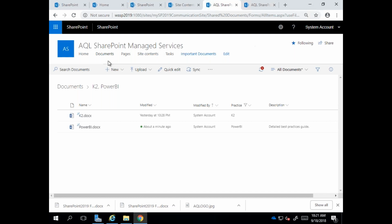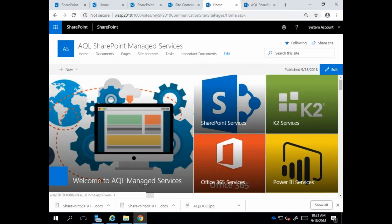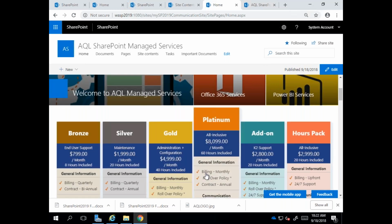the managed services site. This is an AQL SharePoint managed services site that we have developed, and this is a communication site. For those who are not familiar with communication and modern team sites, these two are the modern sites which actually exist, and these modern sites have been part of SharePoint Online for a little period of time now, maybe for the past 6 months or so, but they don't exist in SharePoint on-prem versions.